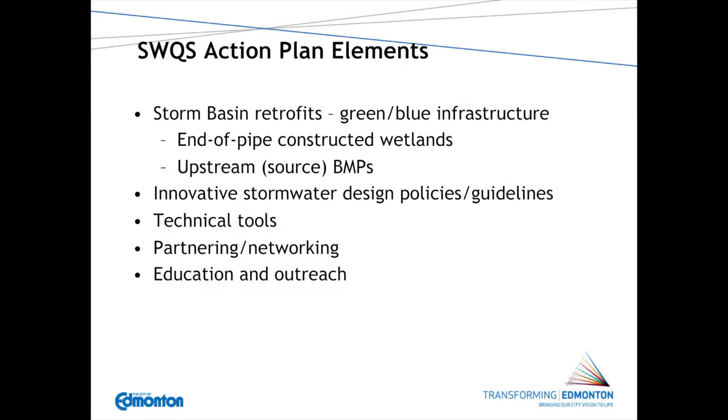Talking about the stormwater quality strategy, there are some key elements, which include the storm basin retrofit. Basically, it's what I call green-blue infrastructure, which includes in-pipe storage and constructed wetlands, and later on I'll show you a few examples, and also some upstream or source control best management practices. In this water quality management strategy, we also have the innovative stormwater design policy and guidelines, and also promoting some technical tools and partnering, networking, education, and outreach.